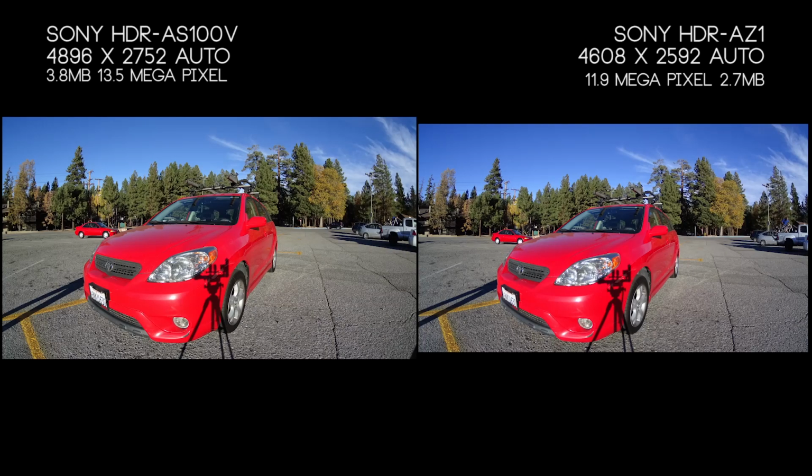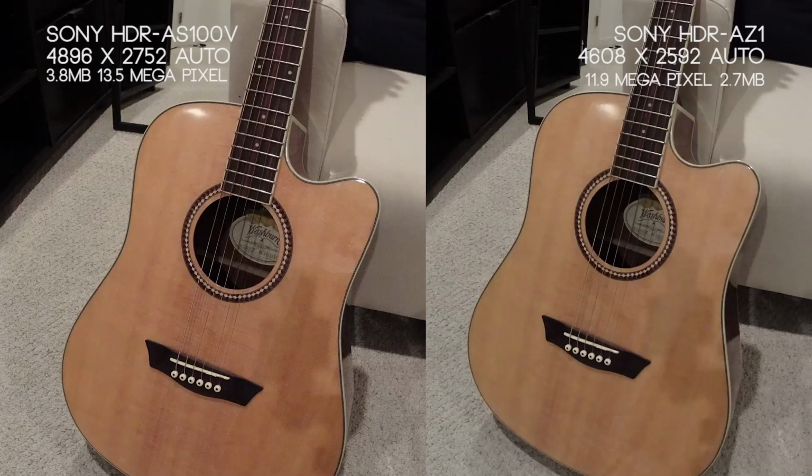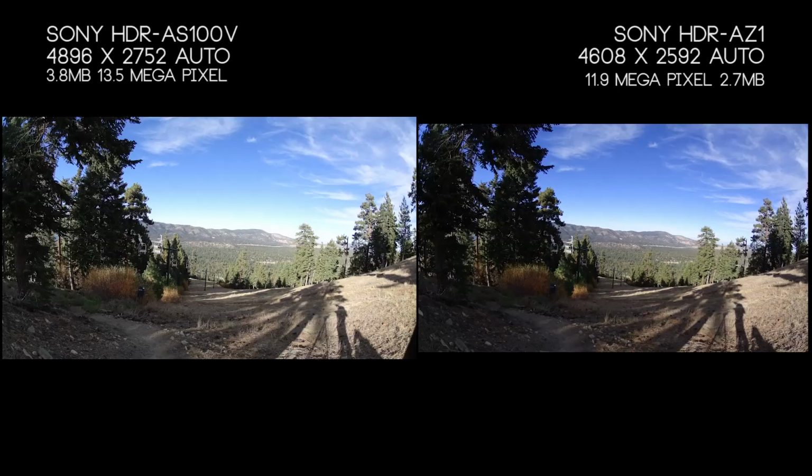Now, the AS100V is equipped with a 13.5 megapixel lens as opposed to the Sony AZ1, which is filming with an 11.9 megapixel lens. The AS100V's photos have a noticeable sharpness increase if you look at the headlight here, or if you look at just the guitar wood, the wood grain and stuff like that. There's a lot more detail, but we're gonna hop back to the forest here in a second and look at the AS100. Look at a lot of the foliage in the foreground and stuff like that. The AS100V's is a good amount sharper.